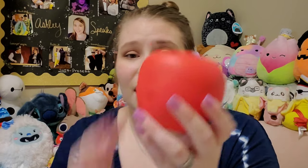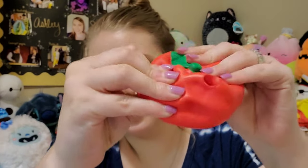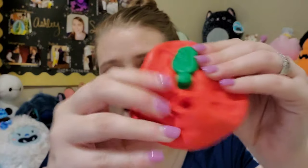I think they had a pineapple too, but the apple was, oh my goodness, it just fell in my hands and it's so soft. But an apple squishy is perfect for a teacher because I guess, I don't know where that tradition came from, but giving apples to teachers is a tradition. And I've gotten a few apples before, but let's squish it. Ooh, that's soft. That's almost like Play-Doh and it's so slow rising. Oh my goodness. That is awesome.